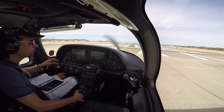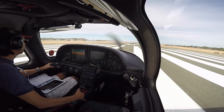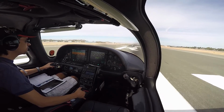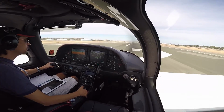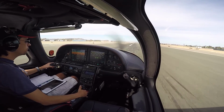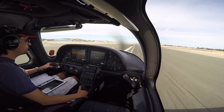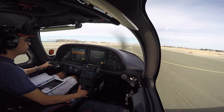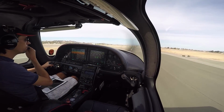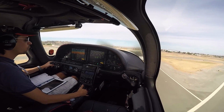Engine page. Auto right rudder. All right, full power is in. Traffic. Airspeed is alive. All the engines in the green. Rotation. Traffic. Landing gear up. Traffic.